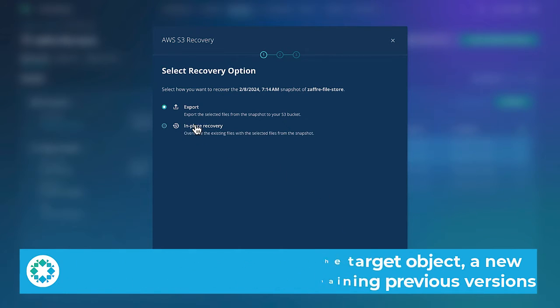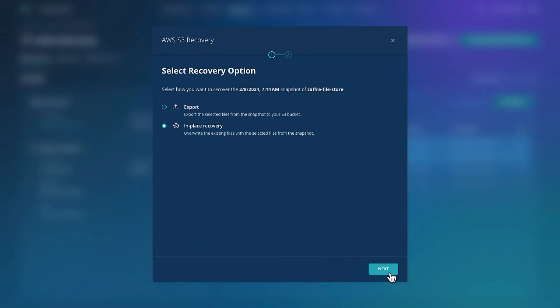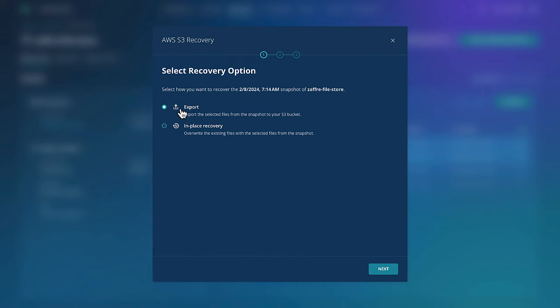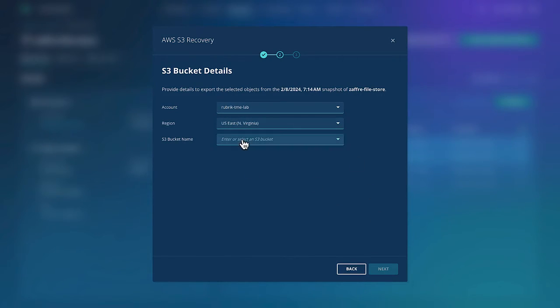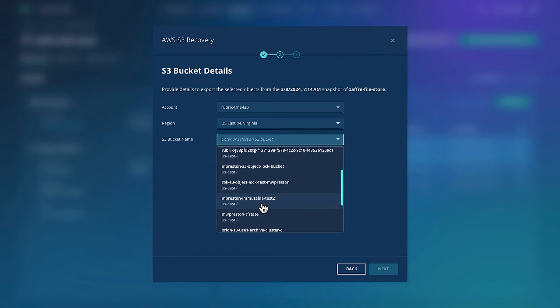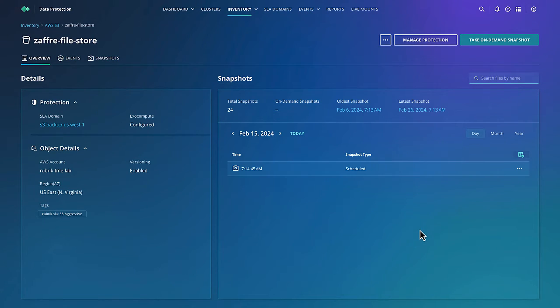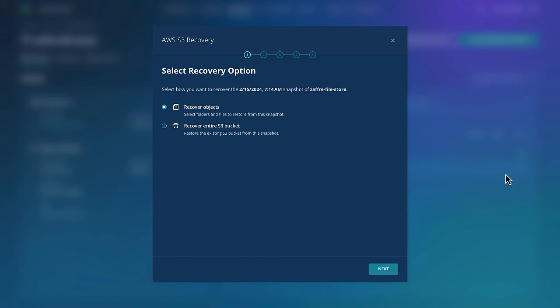Rubrik can recover our objects in place, meaning they will go back to the original location and overwrite any production data that exists, or Rubrik can recover the objects to an entirely different S3 bucket located in any one of the onboarded AWS accounts. Need to recover an entire bucket? No problem. Find your point in time, select to recover the entire bucket, and again, we choose whether to recover in place back to the original bucket or export to recover to any other bucket within our AWS accounts.